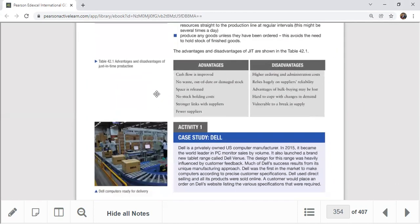Because of just-in-time, cash flow can improve because unnecessarily you're not investing the cash into stocks, tied up in stocks, and also there is no wastage, out of date, or damaged stocks. So there is nothing happening to the stock because you're not keeping any stocks, right? And also space is released. You can use that warehouse space for something else, or you can rent it out. No stock holding cost, and also stronger links with suppliers, and fewer suppliers are there.